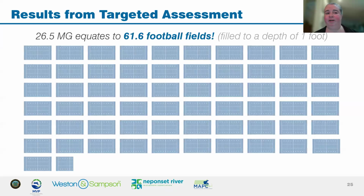So we're working towards this target. I just want to be clear. I think this is a really impactful slide, and I know Jason from Dedham has seen this before and commented on it. Like, this is something I can give to my elected and appointed officials to really help them understand how much water are we talking about? 26.5 million gallons is almost 62 football fields. That's only storing a depth of 1 foot, right? So it could be less football fields if you have 3 feet, but that's a lot of football fields in this area.